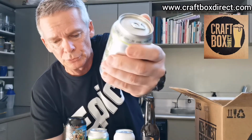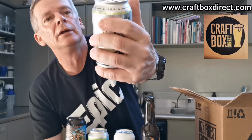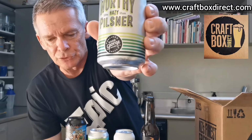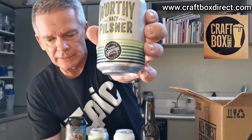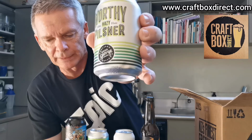So this is a hazy Pilsner. I'm not sure I've ever had a hazy Pilsner. So sort of carrying on from the hazy IPA train. So this is new. This is clocking at 5%, hazy Pilsner, unfiltered obviously.